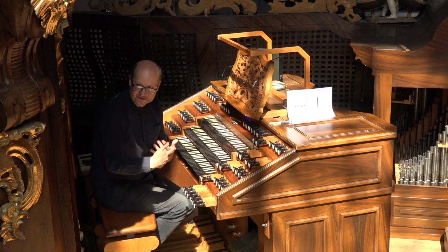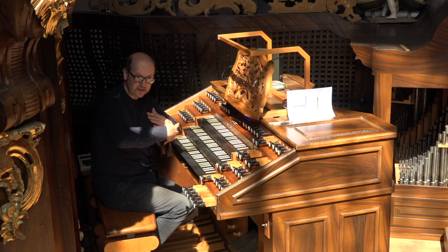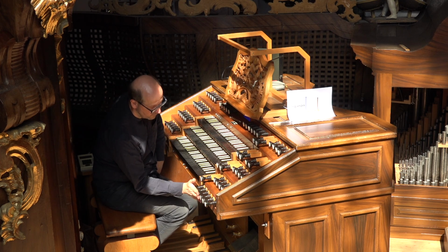But that's one of the functions of the couplings, that you create this type of sound structure.